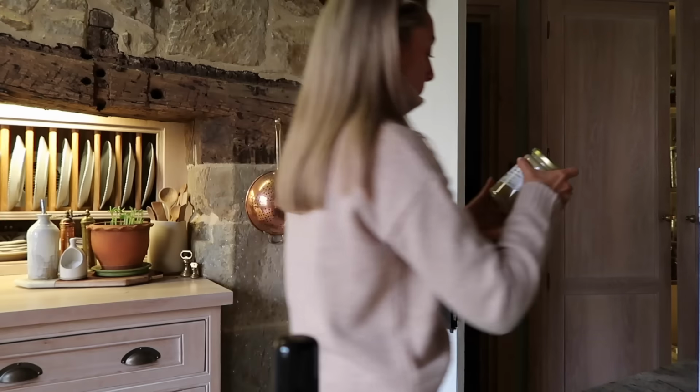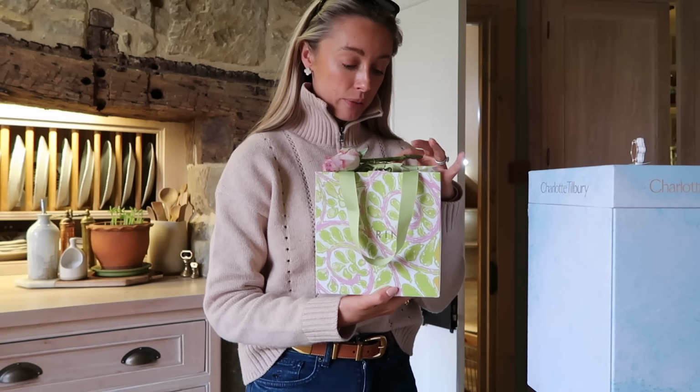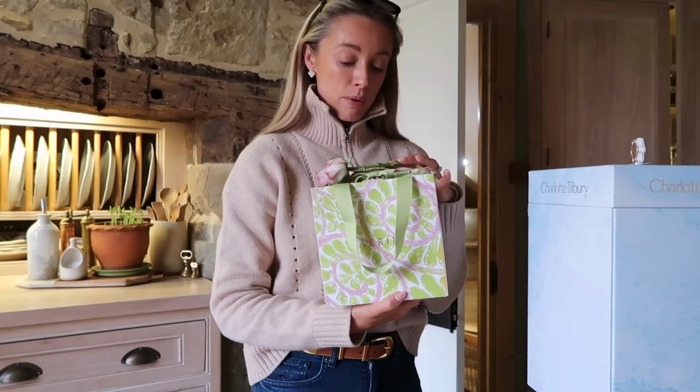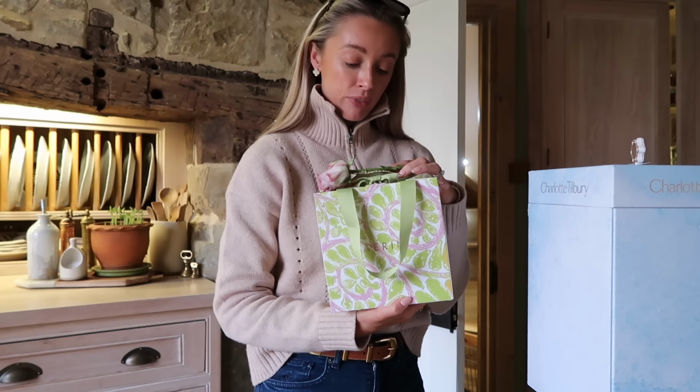And then I've got a couple of lovely beauty deliveries that arrived that I thought I would quickly unbox with you. This looks rather sweet. It's got a little rose attached to the top. In celebration of International Women's Day, I want to thank the many women who've inspired me through the years. My grandmother Esther was always the greatest friend and mentor.